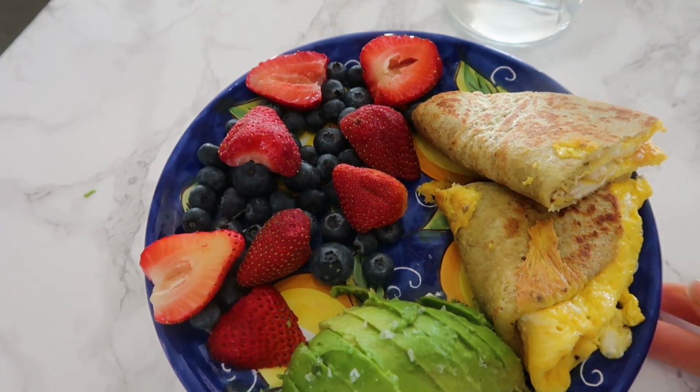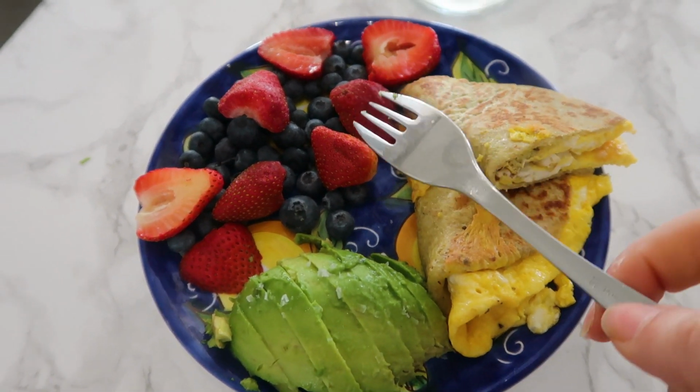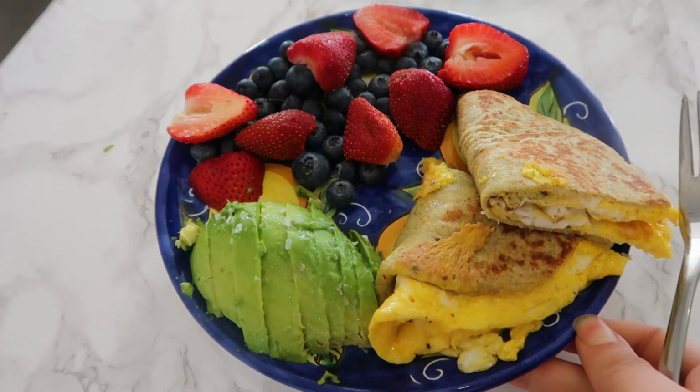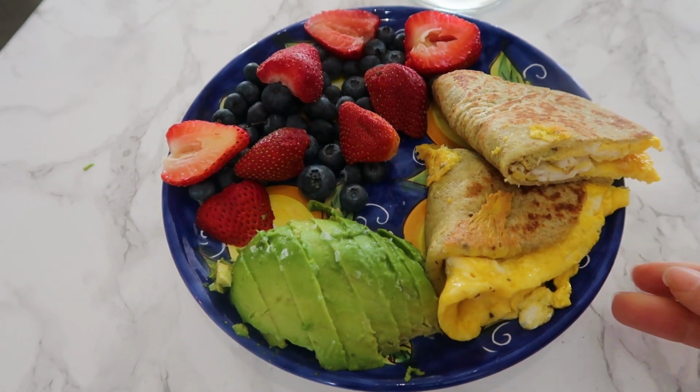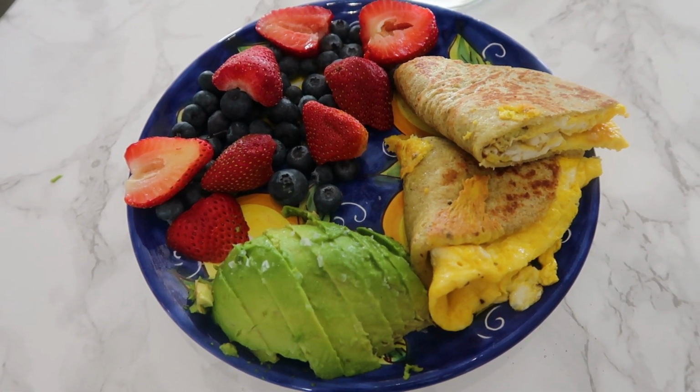Made another of the plate. We have the egg quesadilla, how I made it last time, avocado, and then some berries. Guys, I'm obsessed. This is like my new favorite, mainly savory with some berries breakfast. So good and so easy too.